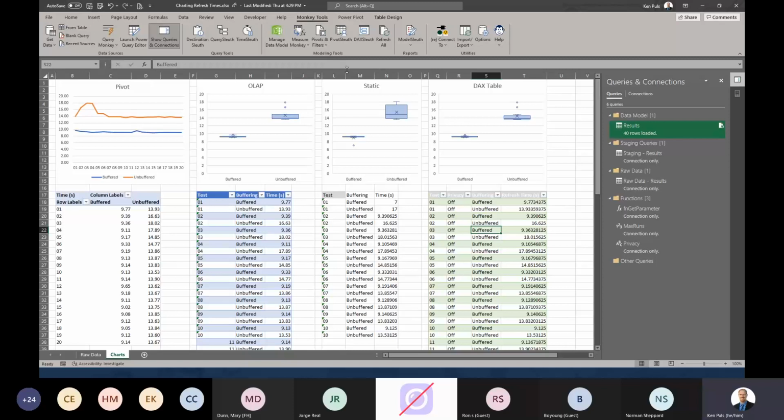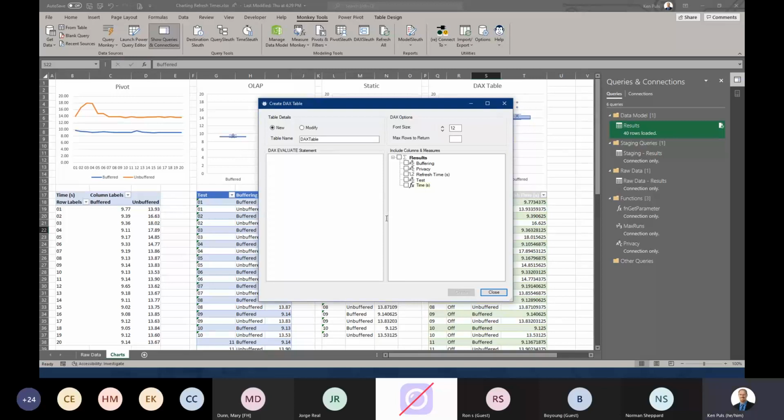I'm going to use Monkey Tools, because we've got a feature that we're working on. This is still in beta. It's not out there in the public. But we've got an ability to insert DAX query tables into the workbook. So we actually pull up something that shows all these things, but we can also modify the existing DAX tables. So here's the DAX table for query 1, which looks like this. This is what I actually wrote in this.